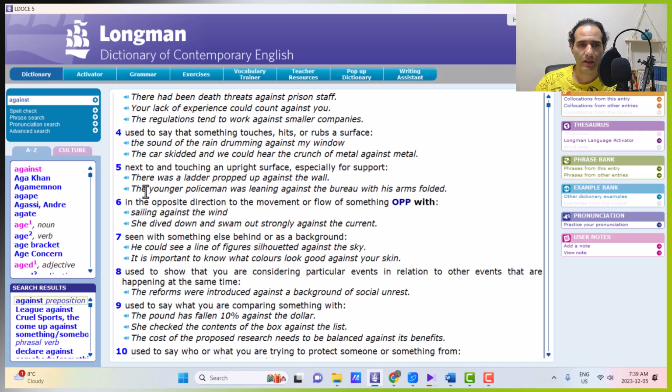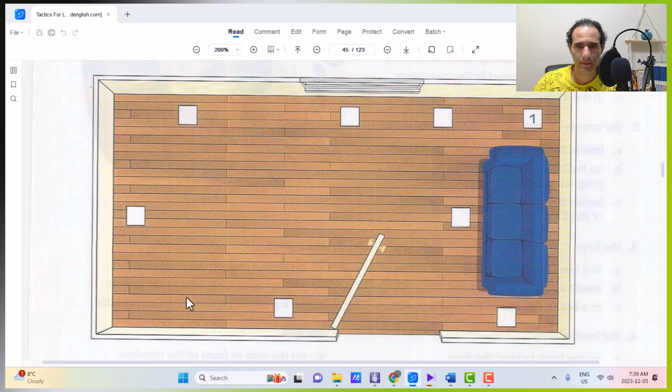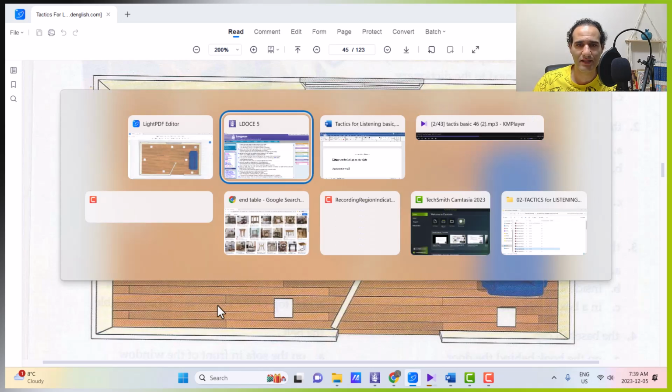So there was a ladder. See? There was a ladder propped up against the wall, or leaning against the wall. So if we go here, see, for example, the thing that you put here, it is against the wall because it is here and the wall is there for supporting you, or the thing here is against the wall.